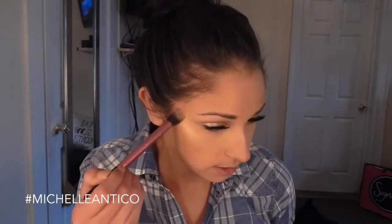It's just so beautiful. So I just take my Real Techniques setting brush. It's nice to get there. Let's see, can you get the highlight off on me? Oh my goodness. A little bit down my nose, over here.